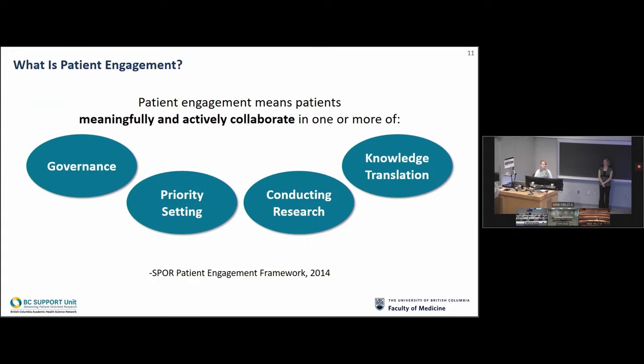So what is patient engagement? Patient engagement means that patients are meaningfully and actively collaborating in one or more of governance, priority setting, conducting research, or knowledge translation. So there are lots of different places in a research project where people with lived experience can be involved, whether they're making higher-level decisions, helping at the very beginning to decide directions, doing the actual research, whether that's conducting focus groups or helping with data analysis, or helping get that information out there at the end.